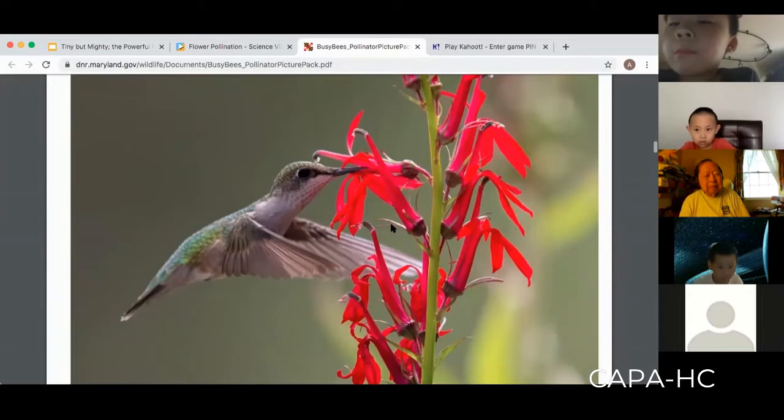So think of nectar, a new word, like Coca-Cola. It's like a super delicious sweet treat for the animals that come visit these flowers.